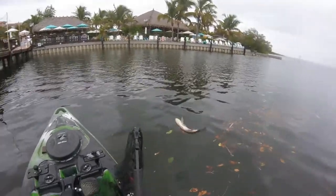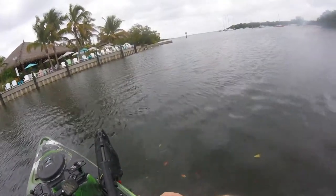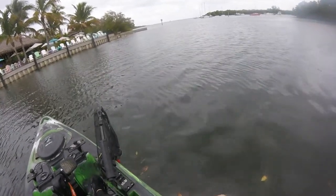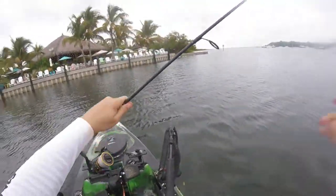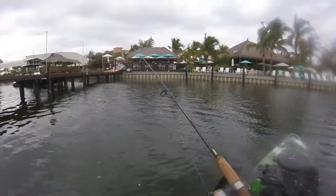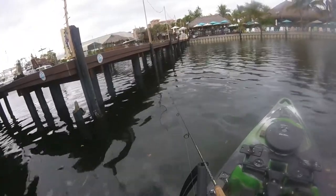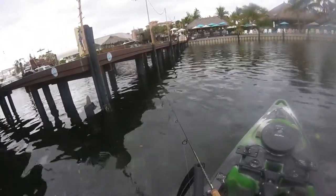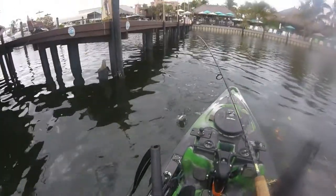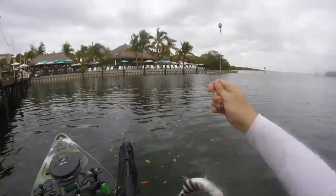So anyway, he's going back, guys. Let him get bigger. So the bite is almost instantaneous when you drop it. It is that good around these docks. All right. Back up here, get back into position. There he is, guys. Another sheepy. Again, undersized. Still fun to catch.